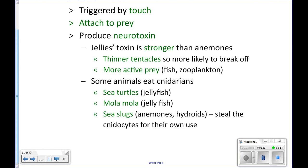They'll eat jellyfish. They have specialized mouths so that the stinging cells can't sting them, and they have scales all over their skin because they're reptiles, right? And so they don't get stung by the nematocysts. And then they've got a specialized digestive system that is able to digest the stinging cells. Okay, so they're able to eat jellyfish.